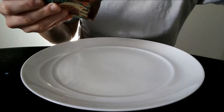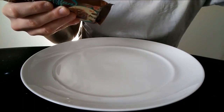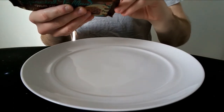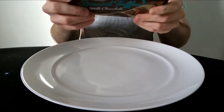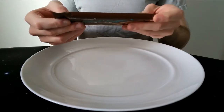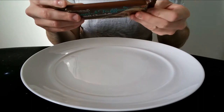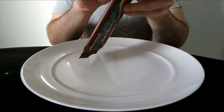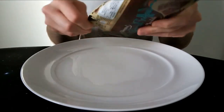Can that be suitable for vegetarians if it can contain egg? I don't know. The fudge one says it as well. I would have thought if you're vegetarian, you wouldn't eat egg. Well, having said that, maybe not. I don't know, maybe you would actually. It does say suitable for vegetarians, but it may contain egg, so make of that what you will.